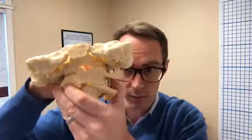So why is this area so important? Because if there's an injury to this area, if there's trauma to this area, it is the most mobile joint in the spine, therefore it is more prone to injury and slip. And so when this joint goes out of place, it can actually affect the tissue above and the tissue below in a way that the rest of the spinal joints can't.